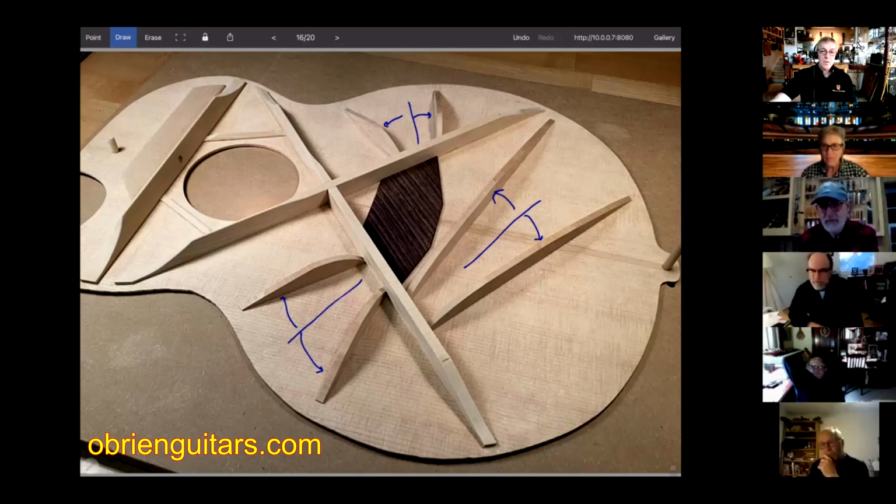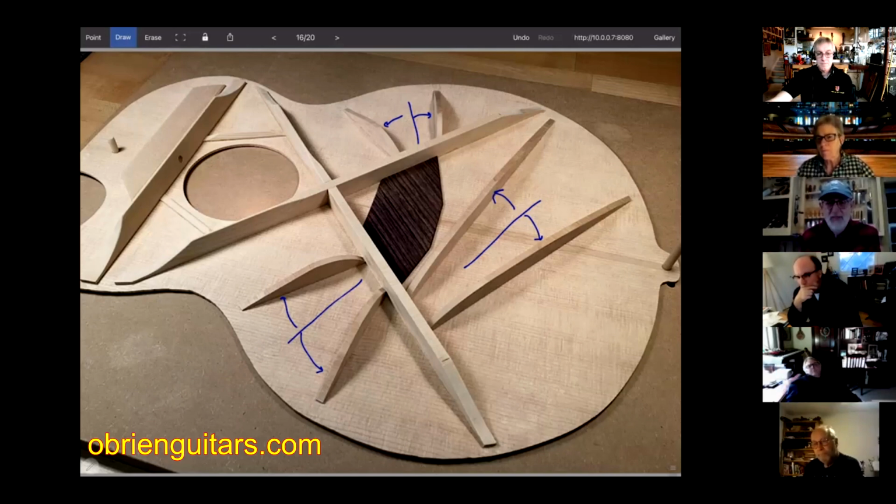Are you saying you get more sustain the thinner you go towards the edges? They get a little looser on the edge? Yes. Would that be kind of like the same thing as doing a recurve on an arch top? Probably so. I'm not an arch top maker, so I can't speak from experience on that. But anything that you do to free the top up to move more, I think, is going in that direction of better.